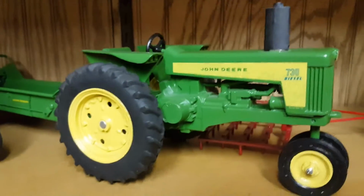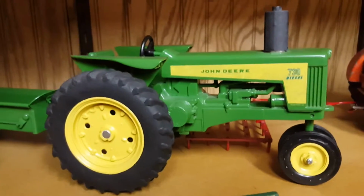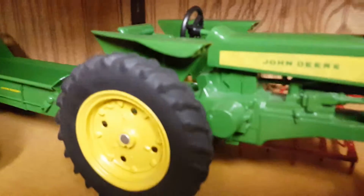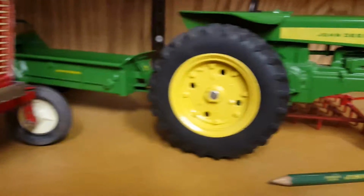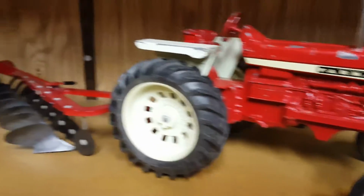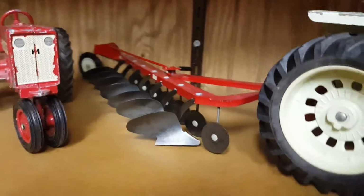Again, here's the original 730. Had duals on it when I was a kid. The fenders are the removable ones. Had the 3-point hitch on the back. Made some 3-point implements for it back in the day. Mother of all tractors, a 1206 with a 7-bottom semi-mounted Ertl plow.